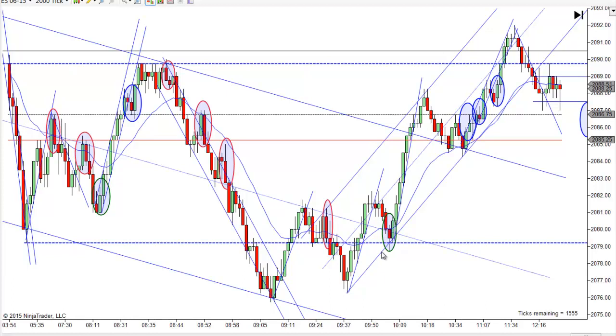Somebody will inevitably ask me, why did I start it here? Because we were still working on a down move until here. This is really where the up move started, or where the down move failed. So I drew it off the first two swings. It gets confirmed here, so I like that setup.